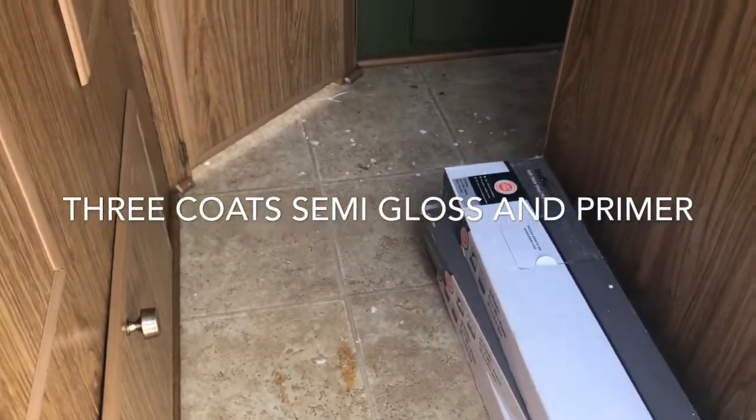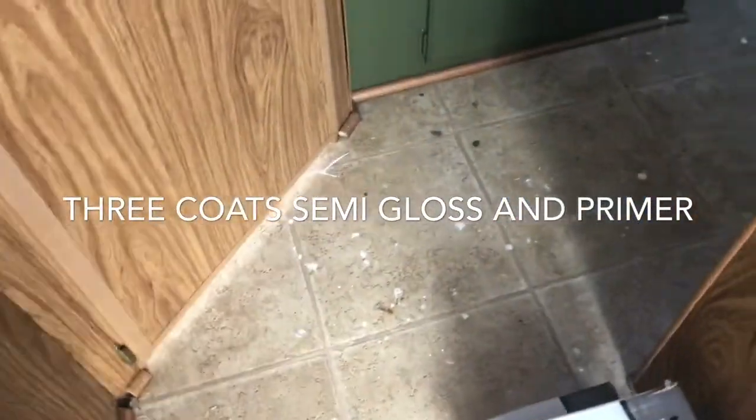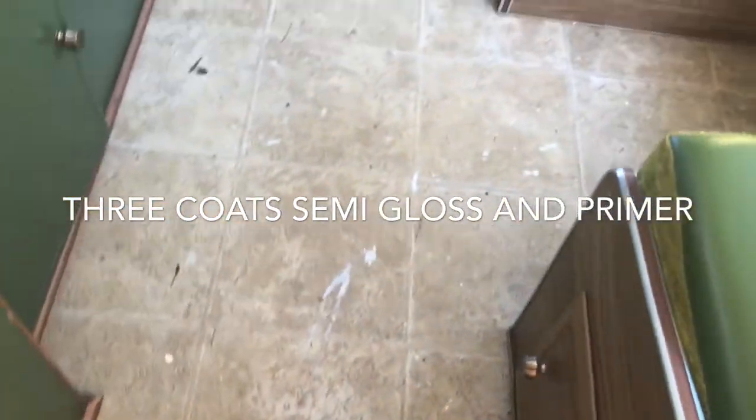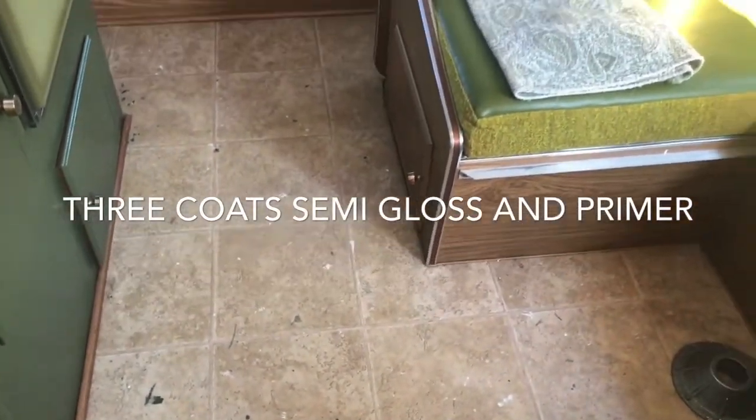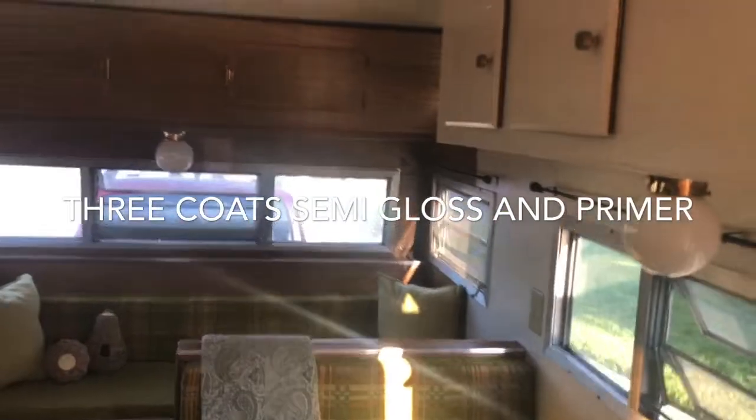It was a busy day today. Look at this poor floor. Oh my gosh, I've ruined it. That's okay because I'm laying floor over it. So this is what things look like right now.